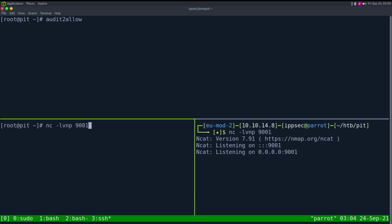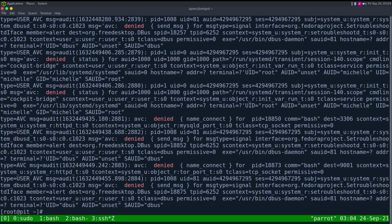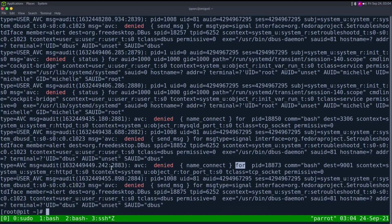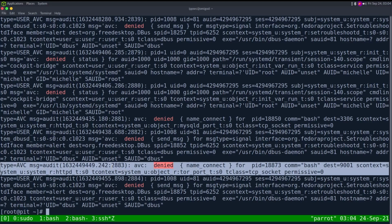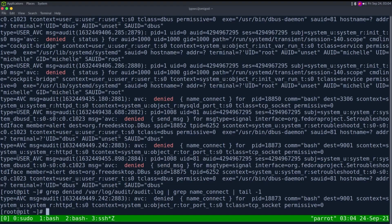Nothing happens here. So what I want to do is look at that audit.log file. So let's grep denied on /var/log/audit.log. And near the bottom, this message keeps getting generated. It's a dbus. We're going to always ignore this. But we see this one, AVC, that's access vector cache, I want to say, but it's a name connect. So let's grep name_connect and tail -1.